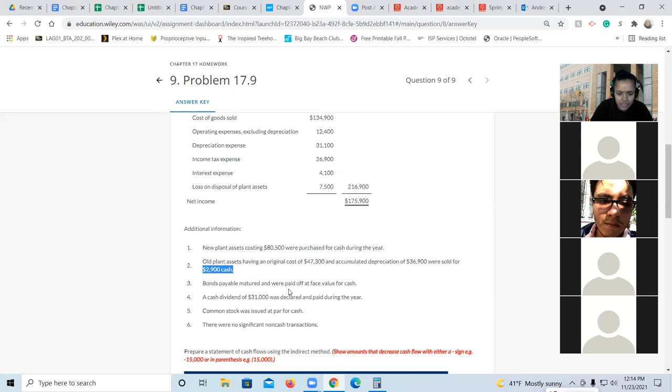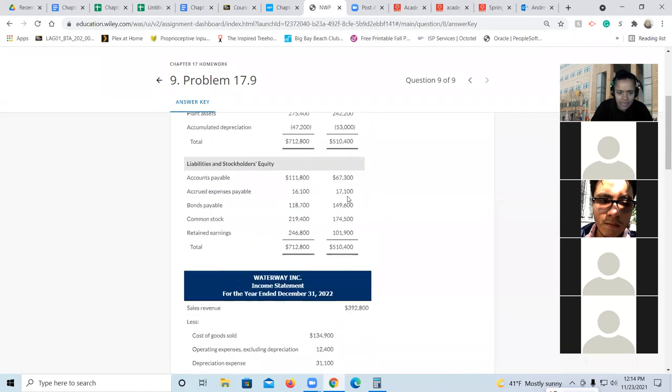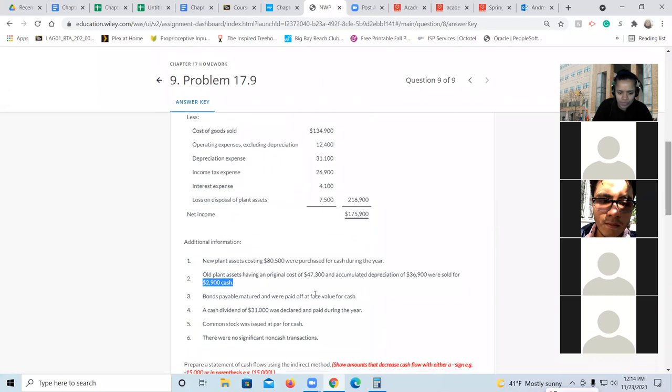Bonds payable matured and were paid off at face value for cash. So this then means that that change in the bond number was an actual cash activity. So this is going to be an outflow in financing activities because you are debiting bonds payable, you're paying off the bond, and you're crediting cash. Your cash is going down because you have to pay off your bonds. This is bonds from chapter 15.